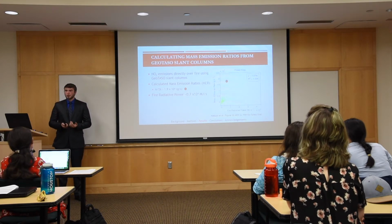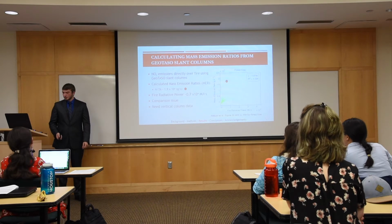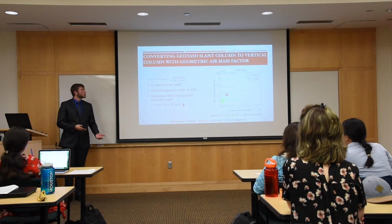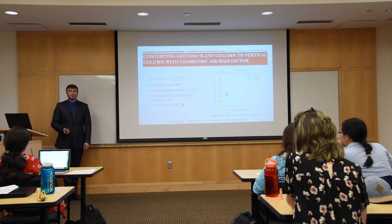I then realized that we probably had a comparison issue, because I'm trying to compare slant columns where they were using the OMI NO2 vertical columns. So we needed to try to calculate a vertical column. And as Josh mentioned, the way that you do that is you just divide your slant column by your air mass factor, which sounds really simple, but it turns out it's really complicated.